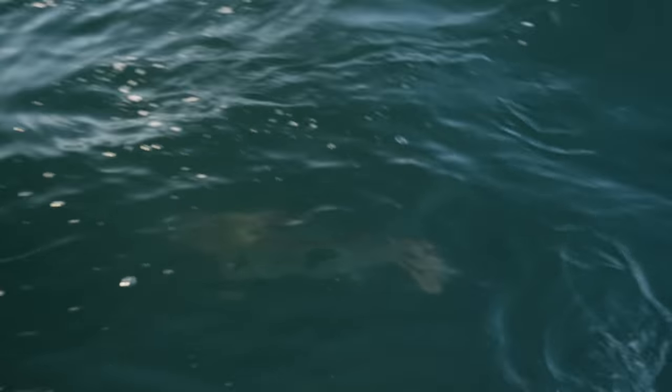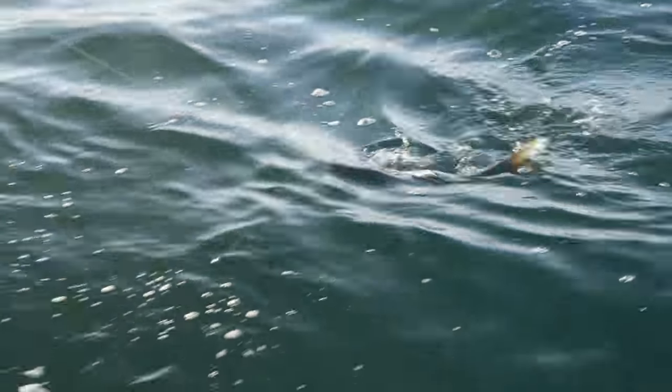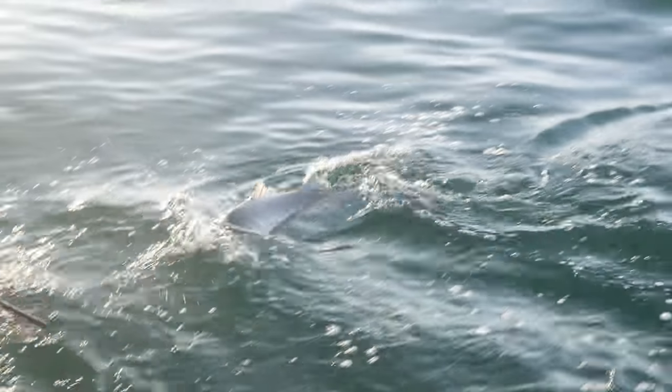It's funny how each of these fish will react a little bit differently. The first one came up to the surface way out there and took a peek. And then this guy wanted to go down. All right, I'm going to bring him straight to you, Cap. All right. I'm going to walk him right in now. Walk him in.